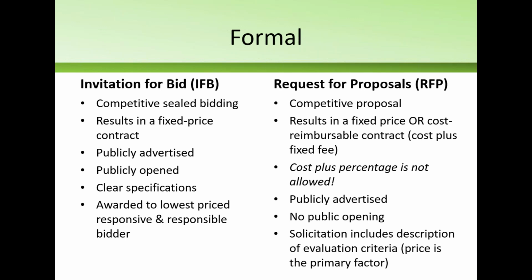There's a lot of information on this slide. It's really important to understand the difference between an IFB and an RFP for formal procurement, because this is what allows the vendors to know what it is you're asking for, the type of contract you want to award. With an IFB, you use sealed bidding, and it will result in a fixed price for the duration of the contract. You must publicly advertise the IFB, and bids should be solicited from an adequate number of known suppliers, and you need to provide them with enough time to respond to your request prior to a public opening of the bids.